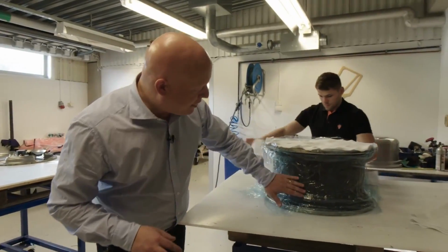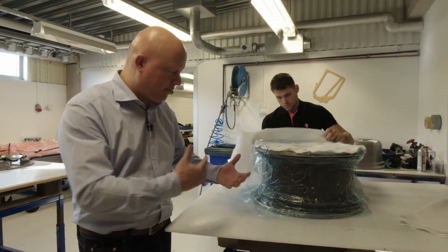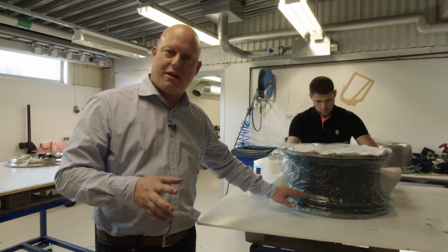So many people might think this is difficult to balance, as it's laid up by hand and you have all these different layers and so on. But what we've noticed is that they are intrinsically more balanced than casted or forged aluminium wheels.